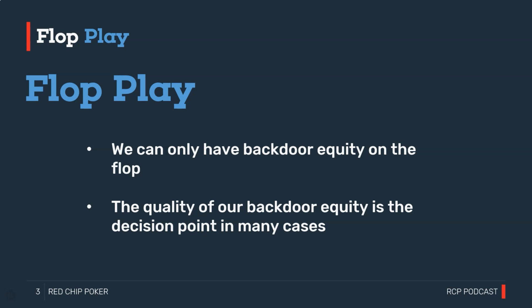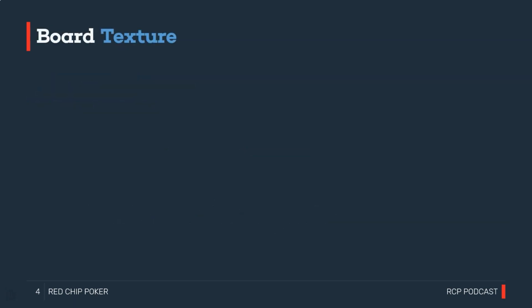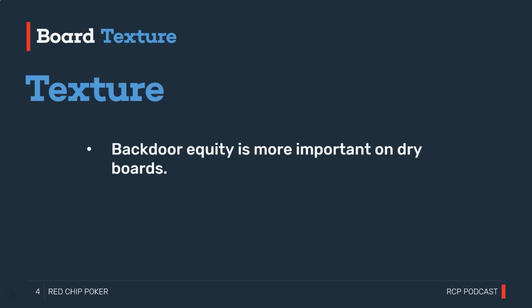Backdoor equity, however, that may or may not be a continue. And that's why we can refer to it as the decision point. And what's typically going to happen is that some of our backdoor equity should continue past the flop, whereas the inferior parts of our backdoor equity should fold. Now, it's not just dependent on the backdoor equity itself. This is also dependent on the board texture. A really simple takeaway here is that backdoor equity is more important on dry boards.